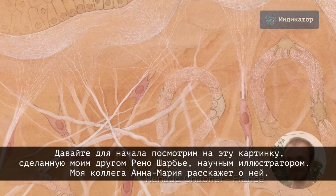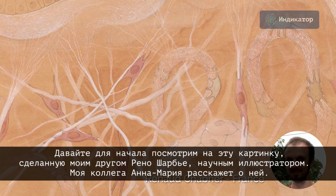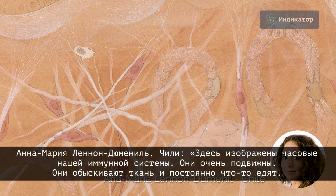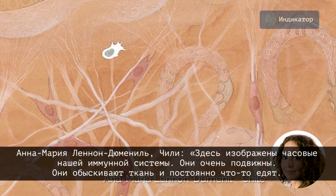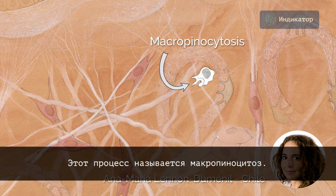Let's first look at this nice cartoon made by my friend Renaud, a scientist cartoonist, and I will let my colleague Anna Maria describe it. DCs are sentinels of the immune system. They are very motile. They explore tissues and they also constantly eat by a process called macropinocytosis.